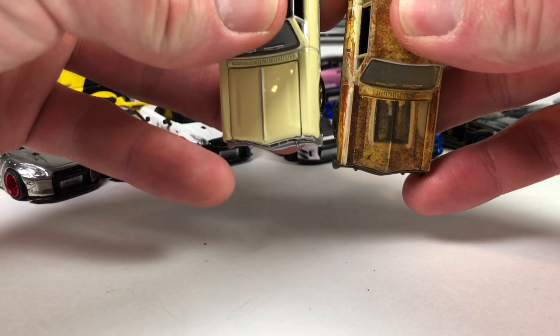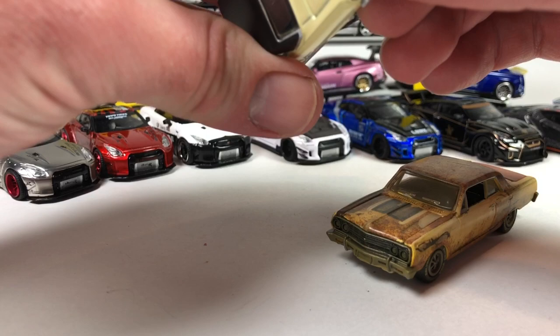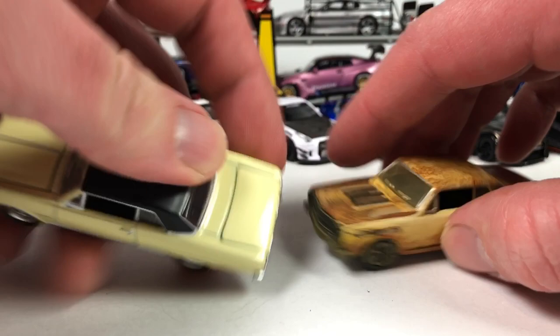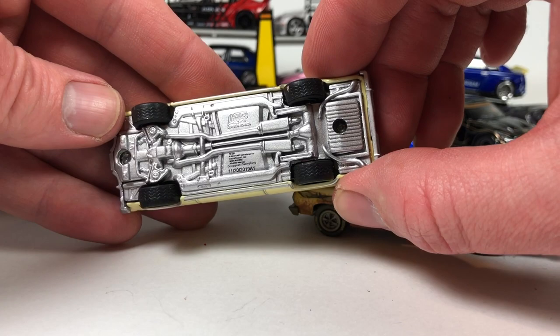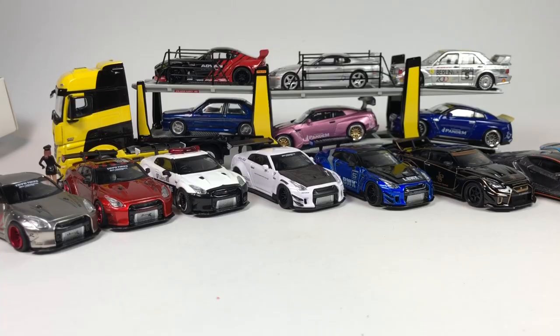Gosh, it almost looks like the trunk opens on this one. At first, when I saw that it had a plastic base, it got me thinking that this might be an Ertl casting. But I don't think it is. It looks like that trunk is a separate piece, does it not? On this one, it doesn't look quite as much like that. But on this one, it does. It looks like it could have at one time opened. Interesting. All right, so there's that. Very lightweight, those cars, because of the plastic base. So we're not going to look at the Fast and Furious stuff. That's going to be enough for now.